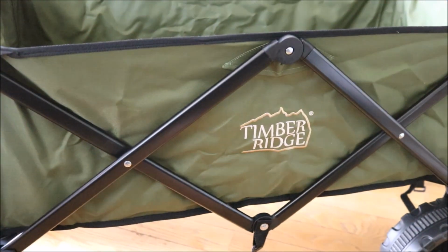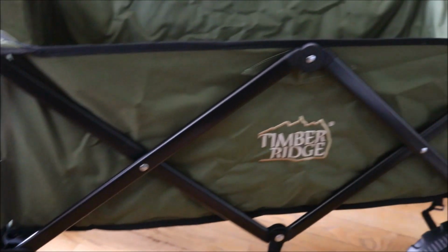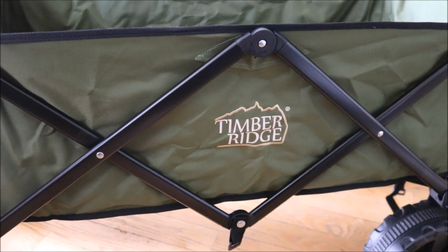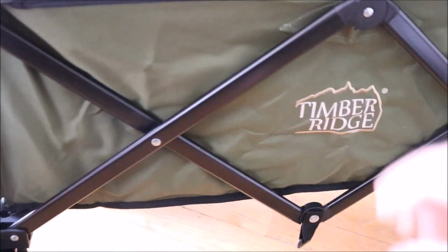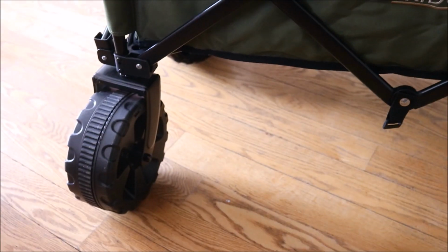We did have something just like this, I think a little bit smaller, definitely a little bit lower to the ground just because of the wheel size, but we had a wagon like this from Sam's Club that we used last year. Unfortunately, that did not survive the entire summer, and I can already tell that this one is so much more durable. Just the framework, the structure, like I said, those wheels.